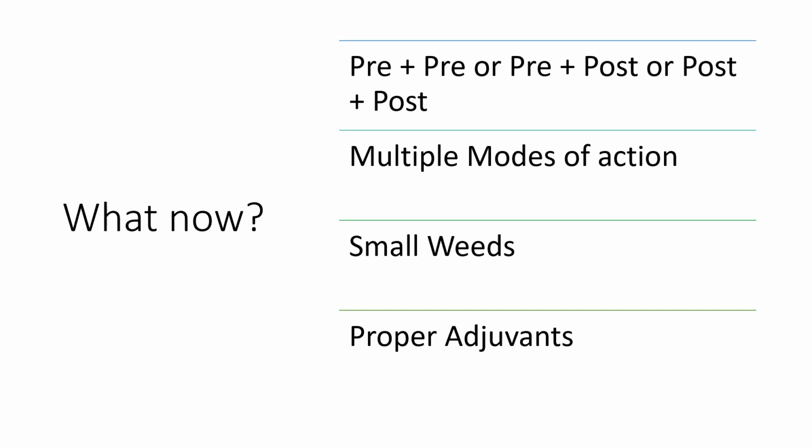Okay, so now that we have determined some of the issues that we are seeing, we can consider what our options are going forward. You'll see the top line on this slide has several different options and combinations of approaches to applying chemical, most of which include using a pre-emerge application in addition to our normal applications of chemical that we are doing already. We also need to make sure that we're using multiple modes of action and not just in a single season, but in our chemical applications as a whole, in our program as a whole.